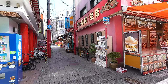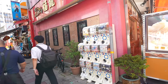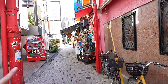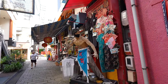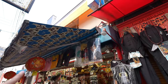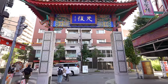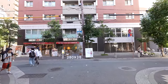Loving it. Oh, now I feel like I'm in the Chinatown in Japan. You know why? Yes, the gachapon over here. Even in Chinatown, we have gachapon. Oh, and also... Is this Bruce Lee? Not sure. And Jackie Chan as well. Oh, and it seems like we are already at the end of Chinatown. Even though it was a bit small Chinatown, there are so many stores and I really enjoyed it.